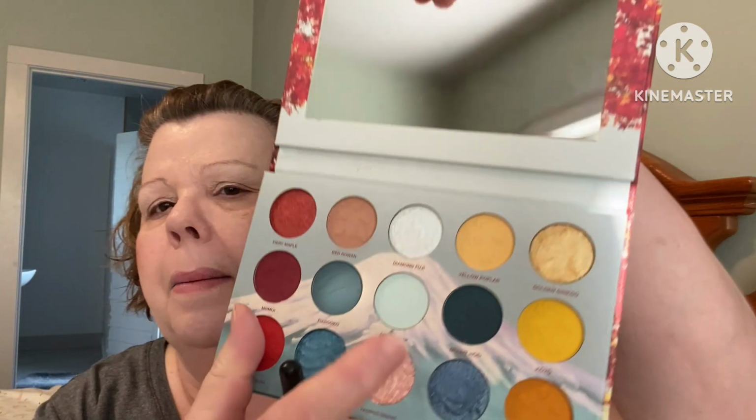We're going to start off with this one here, Mount Fuji. I'm going to put that in my transition. Oh, and I do have on my base, which we'll talk about in a little while, and I have on my Anastasia eye primer today. Got that on. So let's put that on. Oop, close that up.